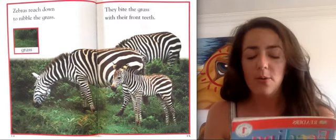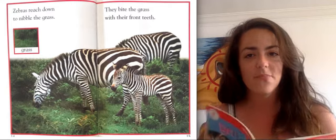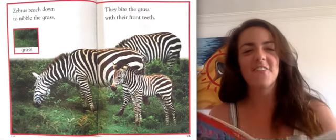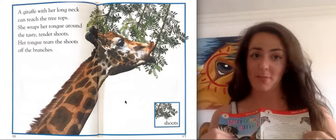Zebras reach down to nibble the grass. They bite the grass with their front teeth. Can you show me how you eat with your front teeth? I go like this. Very good.